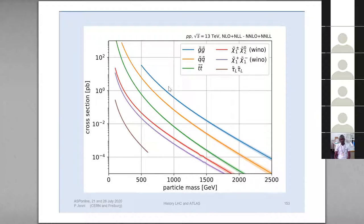And as you can see immediately, of course, we haven't found any of these, but you can see immediately because the cross section, for example, for gluino pair production or gluino or squark pair production, these are these two ones, they are much larger for a given mass. So you expect that the limits on the masses you can arrive at are much higher for the strongly produced ones than, for example, for the electroweak produced ones, which are down here.